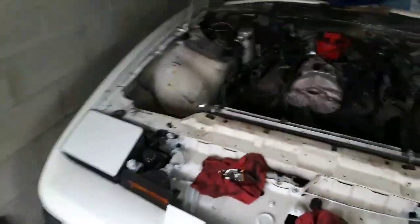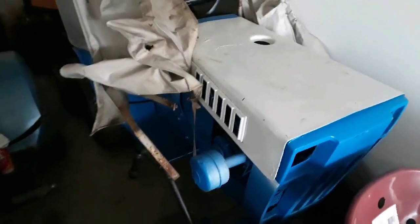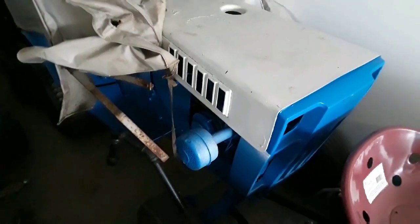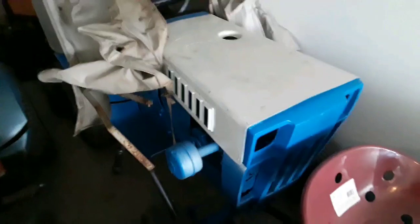Let me go over to the other unit and I want to show you the ones that possibly will be parted out. Okay, so here's the other one that I'm pretty sure is going to get parted out because it's just too far gone. It's going to take too many of my parts to make it nice again.